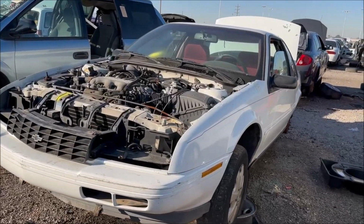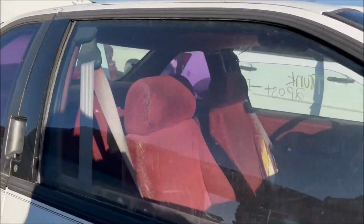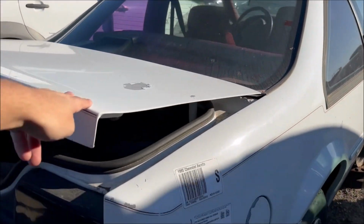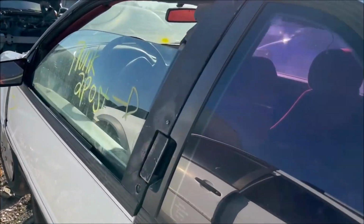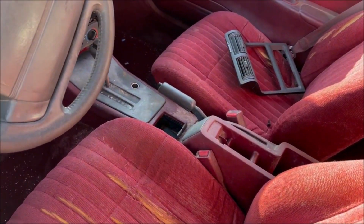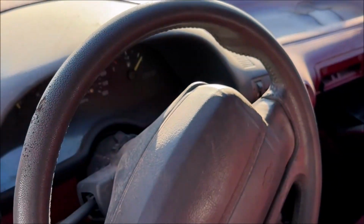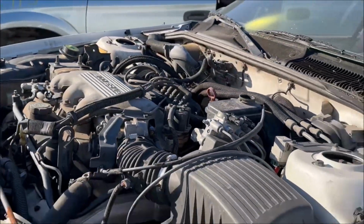Definitely love the Beretta. My grandmother had one of these back in 1989, black on black. I always liked how they put the door handle here in the B-pillar, similar to what they did with the Grand Prix of the time. This one is a 1995. Can't get in, but we'll take a peek. Red interior. I think 170,000 miles, and looks like a 3.1 liter V6.